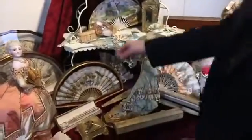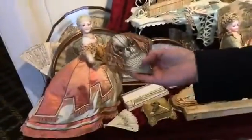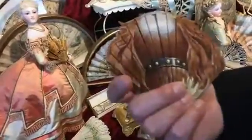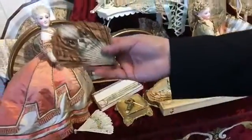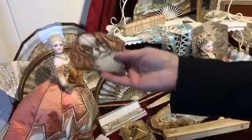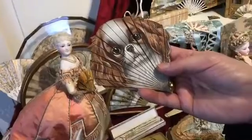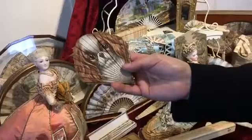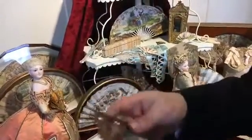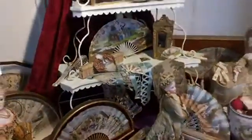And speaking of de Villeroy, these little honeys are some of the cutest. Oh, look at that. Look at that. And these are just little novelty pieces, objects of art that were not really meant to keep yourself cool. And I have seen these in kittens, monkeys, donkeys, parrots. So they did a whole bunch of novelty things. And if you love animals, they're just irresistible.